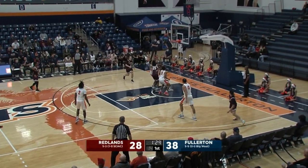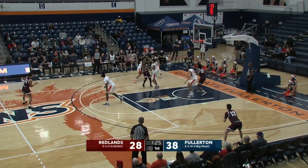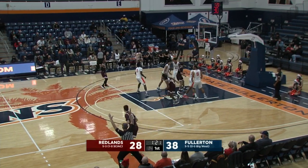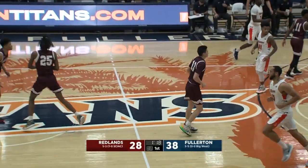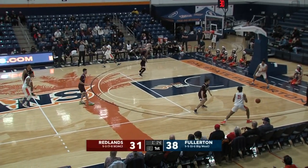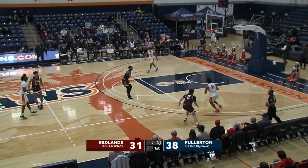Power on the fadeaway, but had to put it up over Lee. Good back tap, keeps it alive for Redlands. Duckett working inside, finding Power open for three. Yes. Redlands now 3 out of 13 from downtown. They break 30 in the first half, about 70 seconds before the end of the first half. 38-31, the Titans.